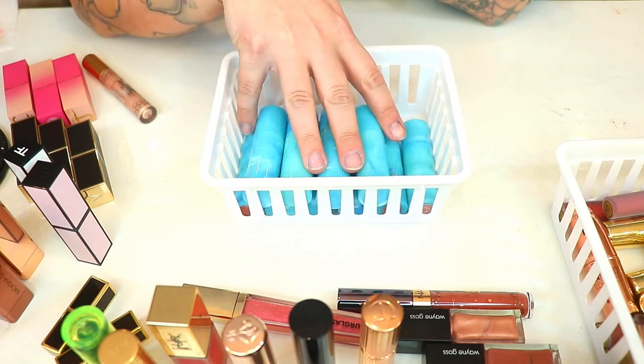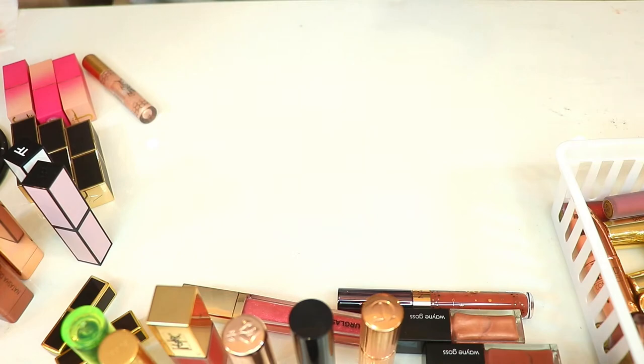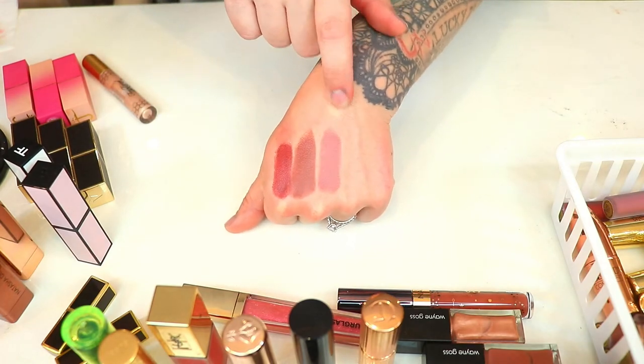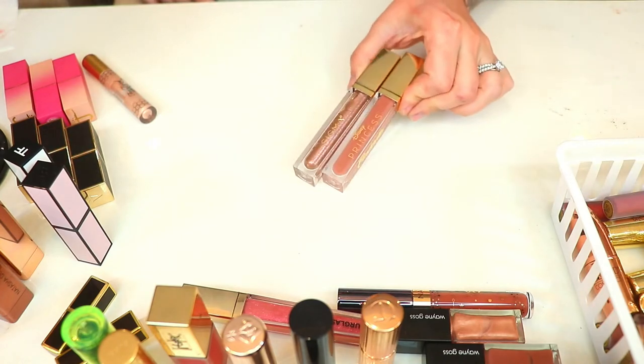Oh, I'm going to put these to the side. I might end up decluttering them, but I need to go through all the shades before I make a decision because I don't want to get rid of something I'm going to regret. I feel like Salt Life is going to stay because I really like the looks of that shade. Oh, but that's such a good formula. If you've never tried those and they're still available, fantastic.